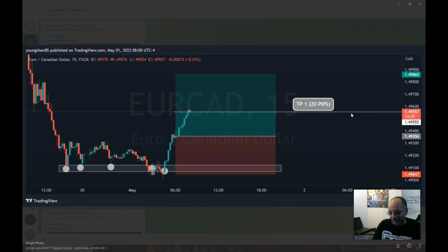1.49555 is that line right there. Okay, that's our take profit. All right, so red, gray, white. Again, if price has already moved, you don't take that trade. And a rule of thumb when we do our trades, guys, if you come over here and price has already moved 5 pips from this entry, don't take the trade.